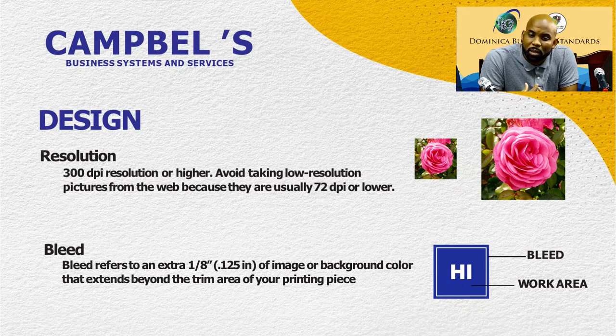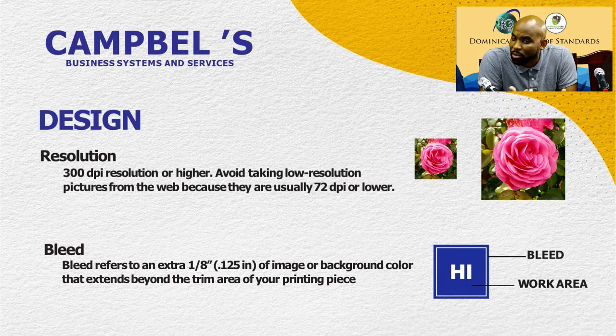If you can, hire a photographer to take your pictures for you. Pictures on the web are usually 72 dpi, so pulling pictures from the web can be a little tricky, especially with copyright also, we're having some issues with copyright.